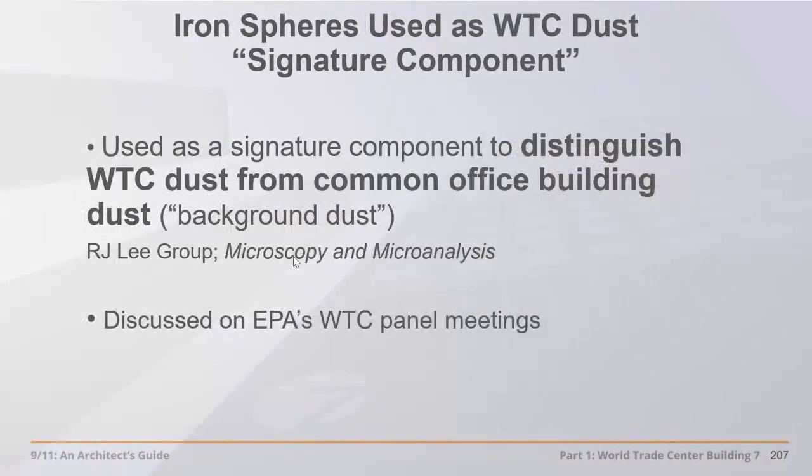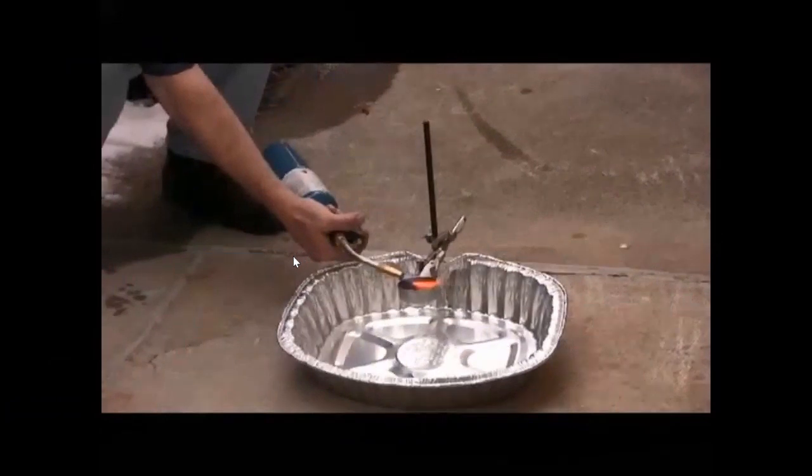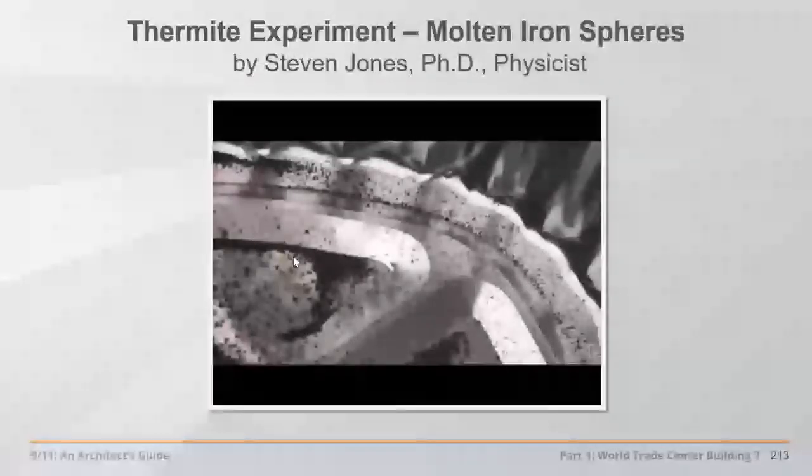Fascinating. In fact, there are so many of these that they're used as a signature component. It's not even World Trade Center dust unless it has these previously molten iron microspheres in it. So that's pretty profound. Well, how would they be formed? Let's see. In a controlled experiment here, just in this small experiment, slowing it down halfway, you see thousands of what look like sparks, but they're iron particles, molten iron spheres. Now, that's how they get formed.